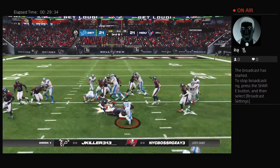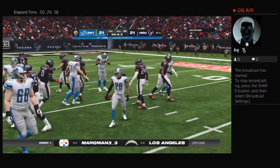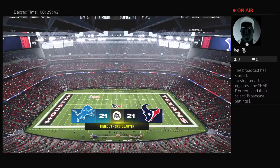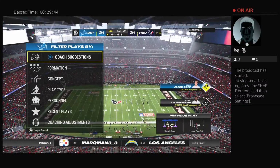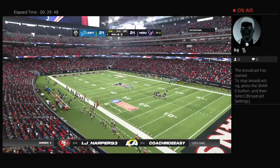On 3rd down, here's Gibbs. And that one going nowhere from the start as he's met in the backfield and goes backwards. Now a timeout called for by the offense. It's just their first, so 2 remaining as they burn one here in this 3rd quarter.